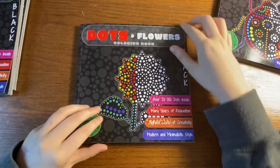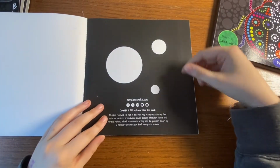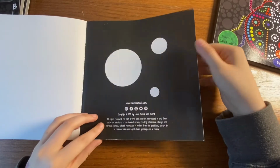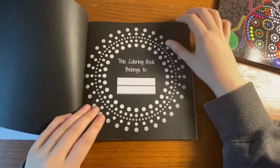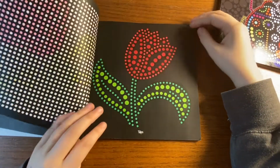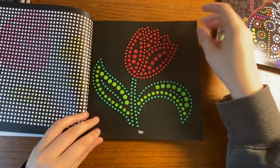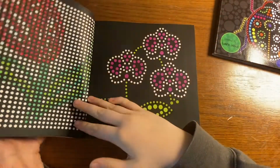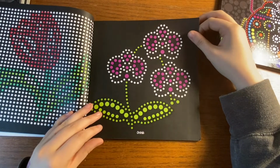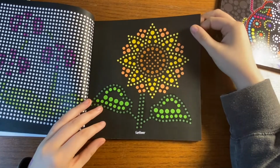Dots and Flowers. Same premise, it's just all flowers. And I don't know if you can pick it up on camera, but the paper in this one is the premium paper, so it's very shiny. I really like this paper. Pastel Rose. Tulips. I didn't date these pages just because it's hard to see on the black background. But these, I believe, were all done in January. And again, done with Cali Art alcohol markers.